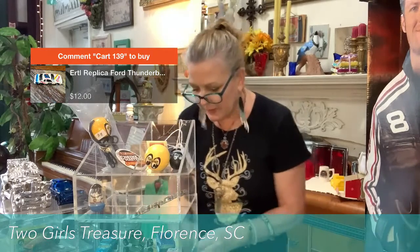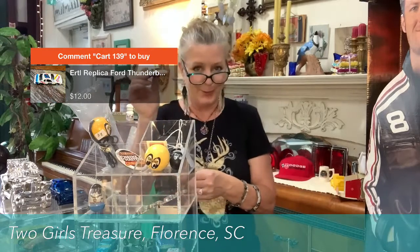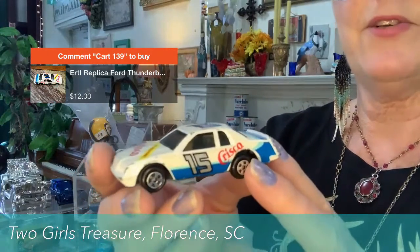It's white. Got Crisco on it? Yeah. This one. Woo! We're getting into the NASCAR rows right here. Look at this number 15. Brett Bodine, no cholesterol, classic Ertl replica race car. Number 15, Brett Bodine. Don't drop it.